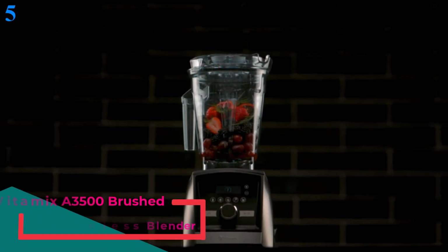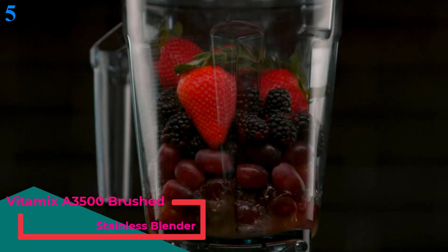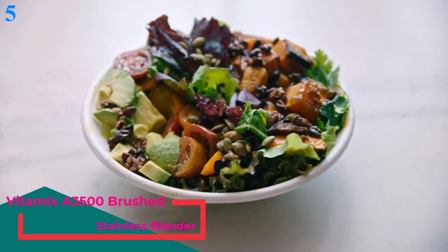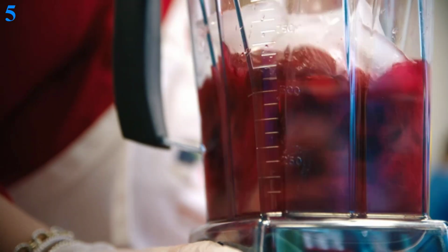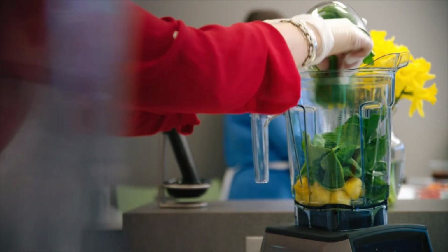The next is number 5. A3500 Ascent Series Smart Blender. Whether your household is on the larger side or your home is the go-to spot for birthdays, game days, and every celebration in between, get the party started with the Vitamix A3500 Ascent.